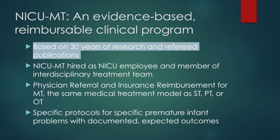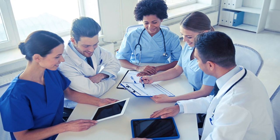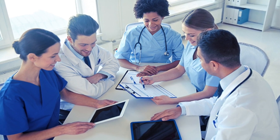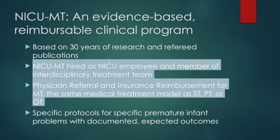And when we say that it fits the medical model, we are thinking in terms of fitting all of the aspects of being on the interdisciplinary team, providing input into the needs of the child, getting specific referrals from a physician for specific protocols, meeting the standards for reimbursement in the same ways that speech therapy, physical therapy, or occupational therapy do, and that we can state the expected outcome. So if a symptom like stress is a problem for the infant, we know exactly what the research shows can be done with music. We know exactly how we should do that procedure, how loud the music should be, what the content of the music should be, and we're very specific about the application of music by gestational age.